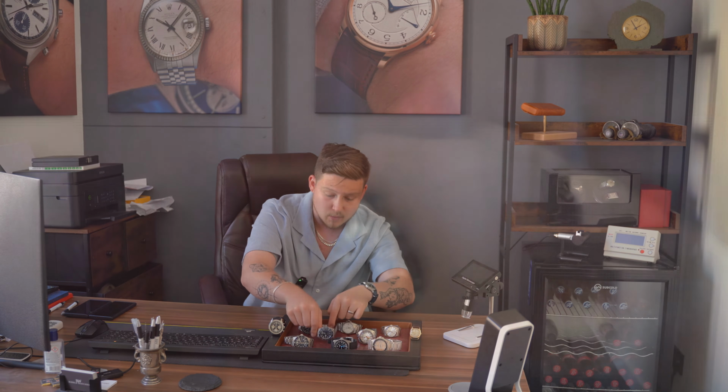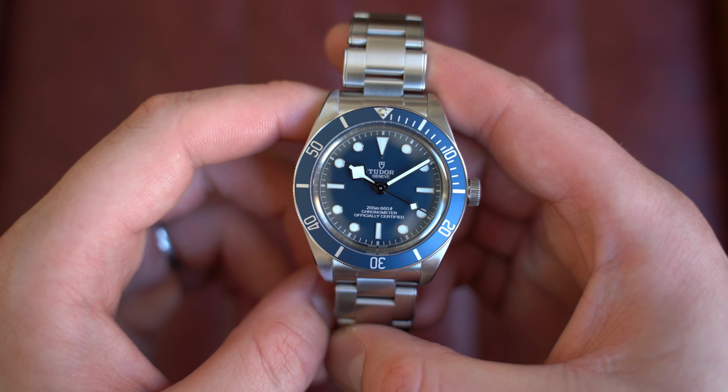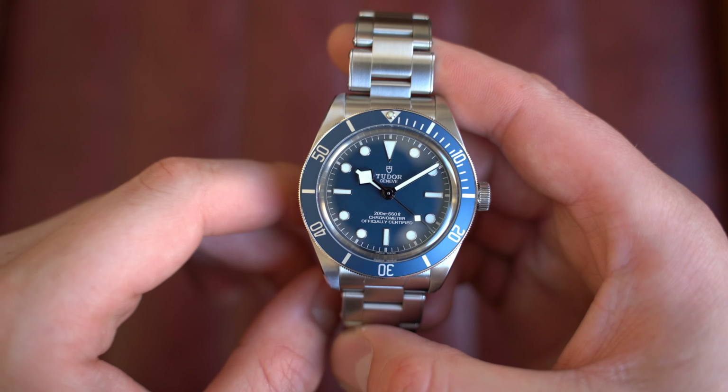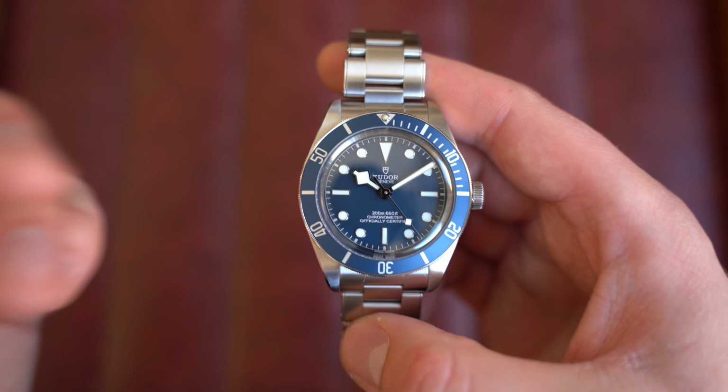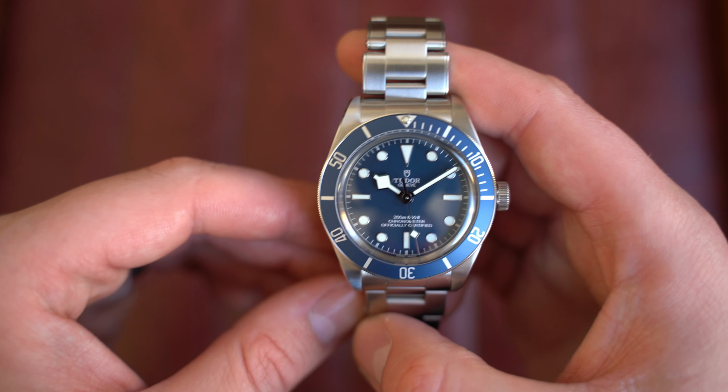So take a look at this one. Another Tudor Black Bay 58, this time the blue. As I said in the intro, I always try and have a black and a blue on the website at all times because they're just good sellers, they're good stock and people really like them, and they're great value for money pre-owned as well, there's no doubt about it.